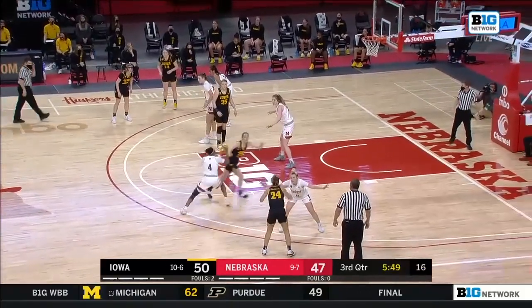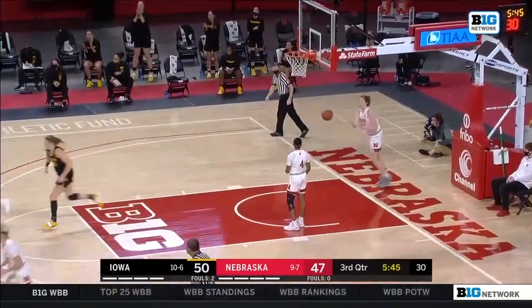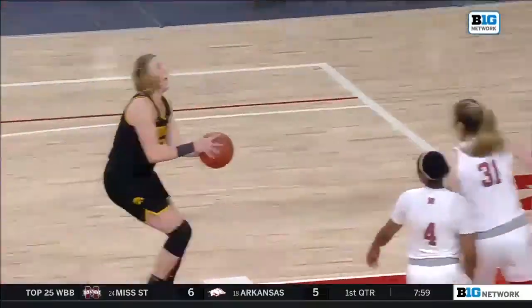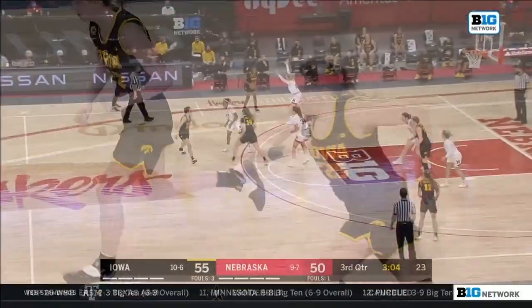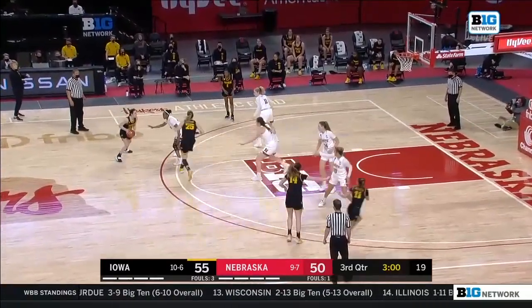Iowa by 3 with the basketball. Marshall to a cutting Clark. Great bounce. What a find to Czinano. Wide open for a pair. Textbook 101, how to create your own shot and then how to distribute to your team. 3 minutes remaining in this third quarter.